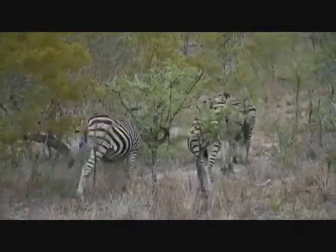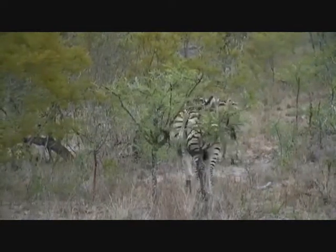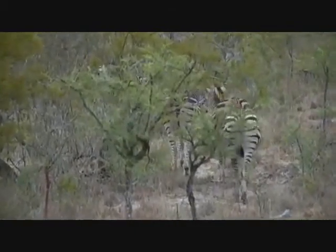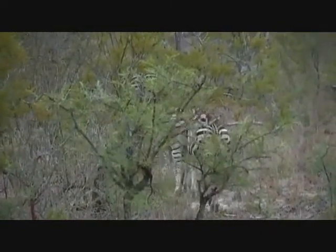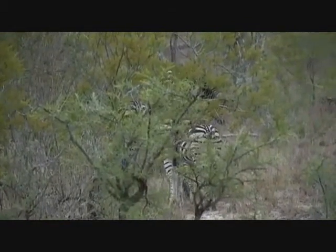And you can hear the cicadas calling. Oh, so much wonderful sound. Such a lovely sound of summer. And the smell in the air, of course, coming from the earth after the rain.